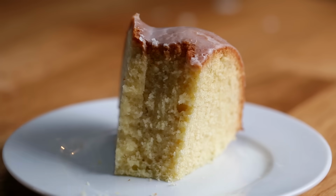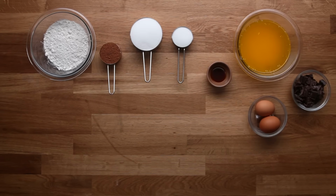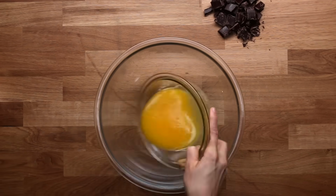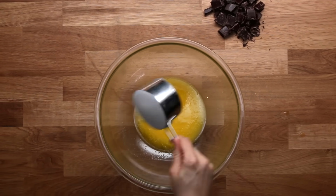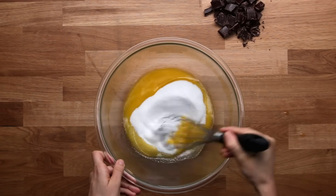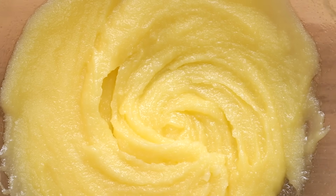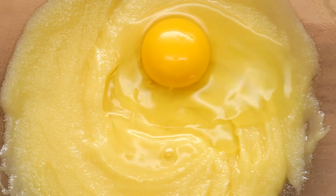Oh, it's so good. Now on to something like brownies. Our tried and true Tasty recipe uses melted butter for this one. So the melted butter and the sugar is going to be combined. It's not going to be light and fluffy like it was for the cake. We're just kind of combining the sugar and butter at this point. We're going to add an egg, another egg.